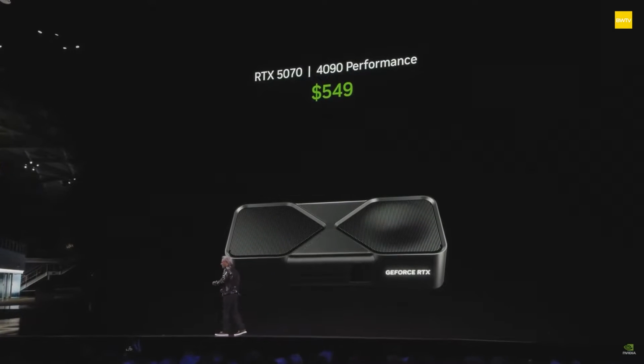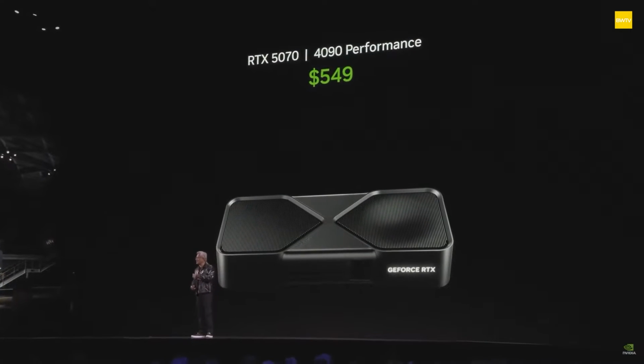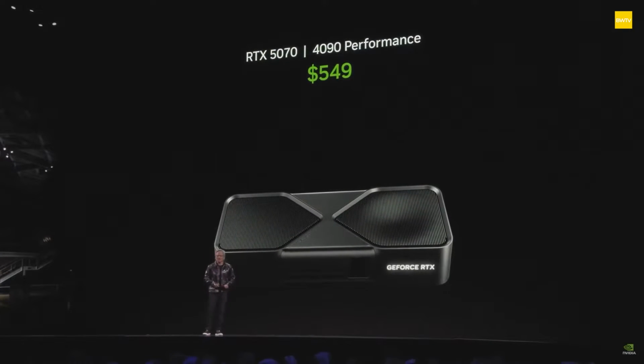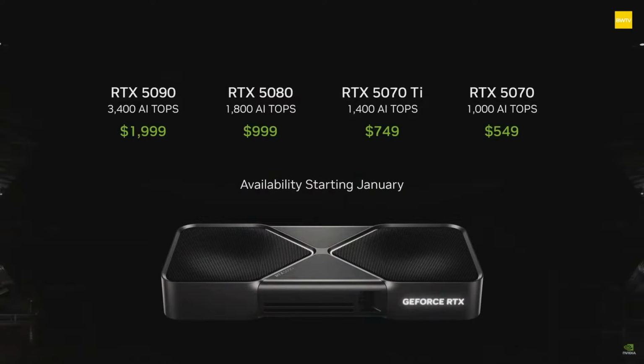Impossible without artificial intelligence. Impossible without the 4,000 TOPS, 4 petaflops of AI tensor cores. Impossible without the G7 memories. Okay, so 5070, 4090 performance, $549, and here's the whole family. Starting from 5070 all the way up to 5090. 5090, twice the performance of a 4090. We're producing at very large scale, with availability starting in January.